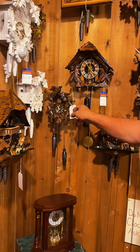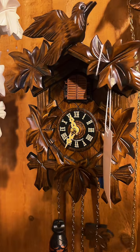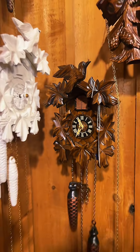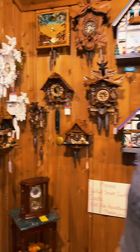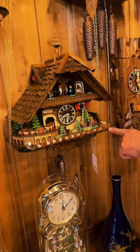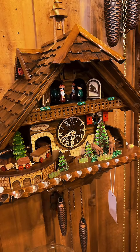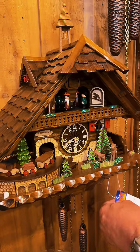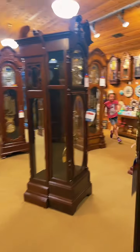Some people aren't in a position where they can wind their clock every day, and yet they want the clock to always be doing its thing. Well, a quartz clock comes in handy for that, and we do have a big fancy quartz clock like this one. I was actually buying this for my grandson who was earlier in the film, and I got to thinking about a ball flying across the room and hitting an $800 clock. But they sound really good. Let me show you.